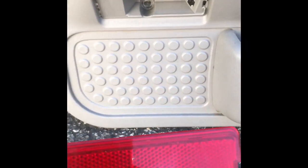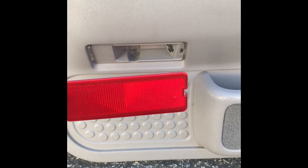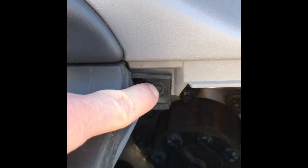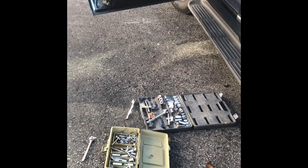And then down here on your door panel, you have this little reflector where your door light is. You can just pop that out. Once you have that out, there's a little screw right here that you unscrew, and where your controls were, there's a little screw right here. You take both of those out, and then you just lift up on the door panel and take it off. It's that easy.